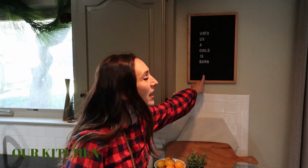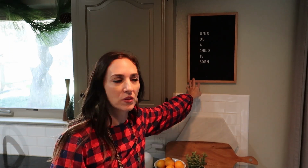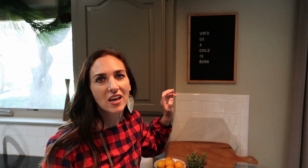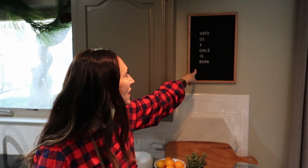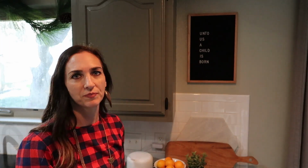The other thing that I leave up year round is this letterboard that I got a couple years ago. I like this for different seasons because you can just change out the saying and have it for whatever season is appropriate. Right now I just have a portion of a Bible verse that's related to the birth of Christ, so it's good for the Christmas season.